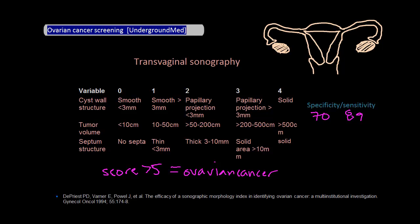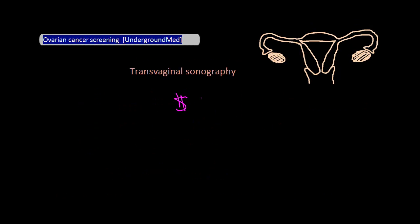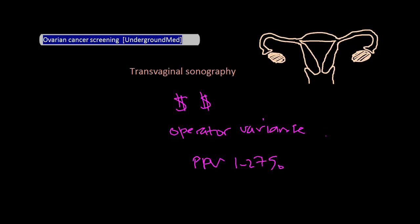Unfortunately, transvaginal sonography is still pretty expensive and has operator variance, which would make this less useful than CA-125. In addition, this tool has a high range in positive predictive value, anywhere between 1 and 27%, depending on how high risk the woman was to begin with for developing ovarian cancer.